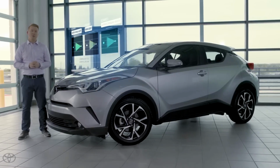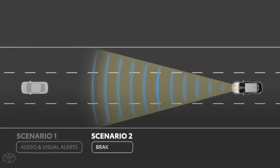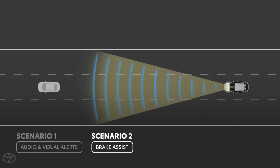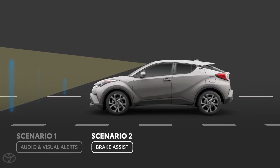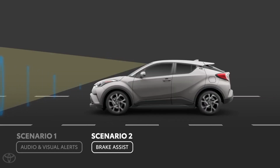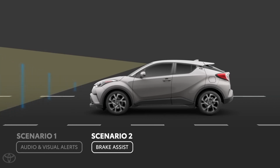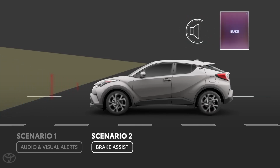But what if you're a bit slow to react to the PCS warnings? Well, that's our second scenario. Let's take a look. So in scenario 2, imagine that you're driving down the same road and PCS again identifies a vehicle that has suddenly stopped ahead in traffic. Like before, when the system then calculates a high possibility of a collision with the stopped vehicle ahead, it will begin to warn you with an audible alert and brake message on the multi-information display.